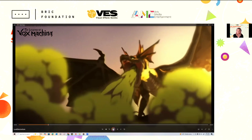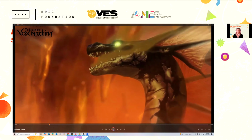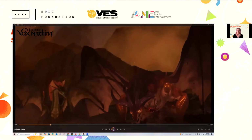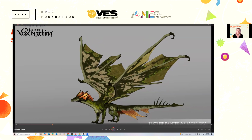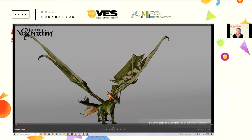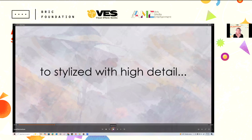So it can also be very painterly. This is an example of really relying more on the paint pass rather than on the shaders to do the work. So you can see heavy painting done on that one. This is an example of stylized with high detail.